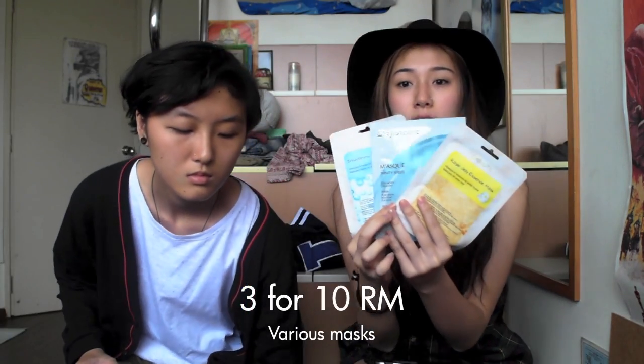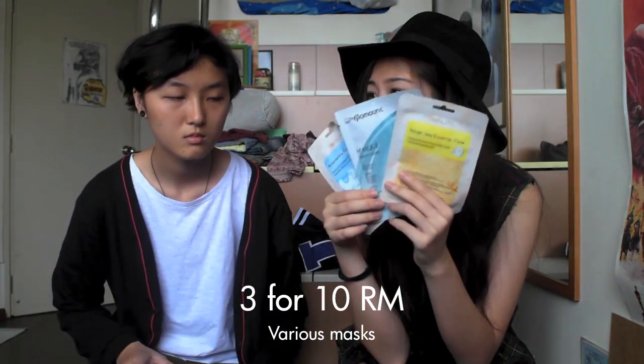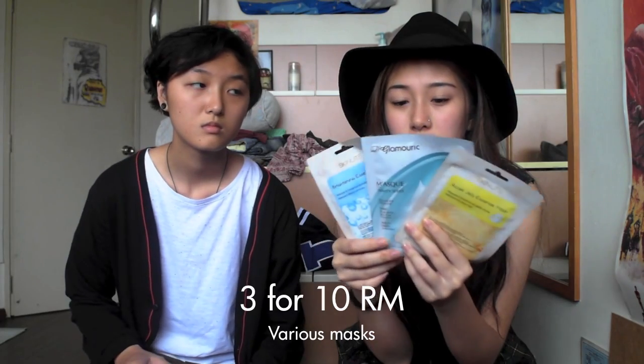My friends went crazy at Sasa because they had a major sale, but I'm just not a makeup person. Then we got masks. Me and Cass, we got masks where it's 3 for 10RM. That's 3 for $4 plus. We actually got more, but I already used it, I'm sorry. I used it on my mom. It's quite good, I guess. For a dollar plus for a mask, it's pretty okay. And that's about it for our haul.